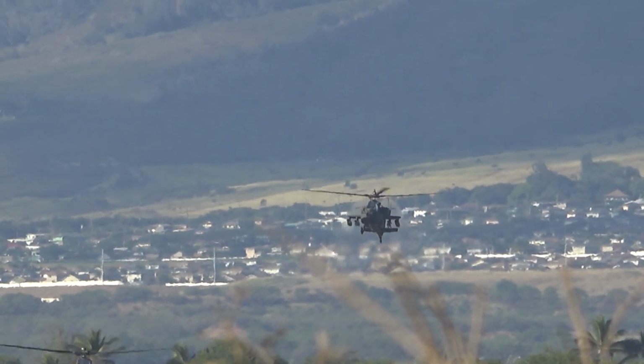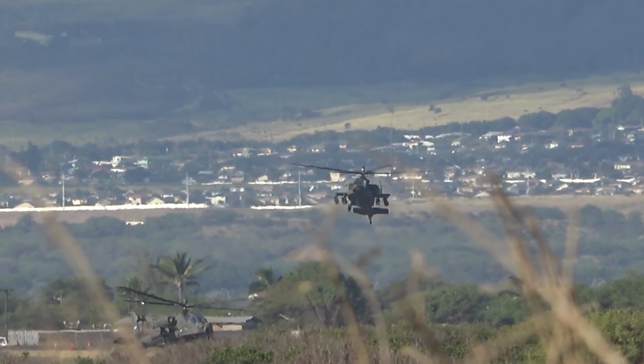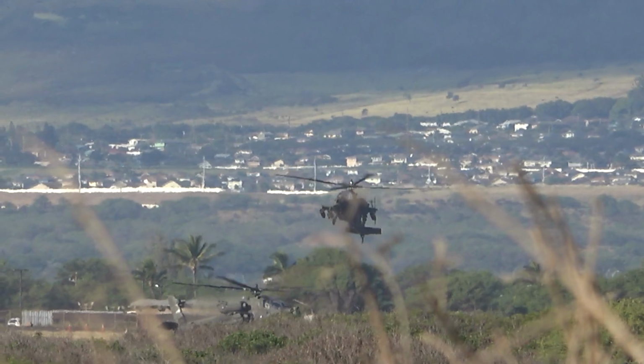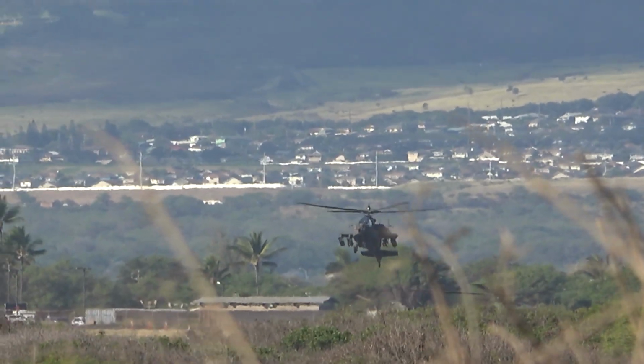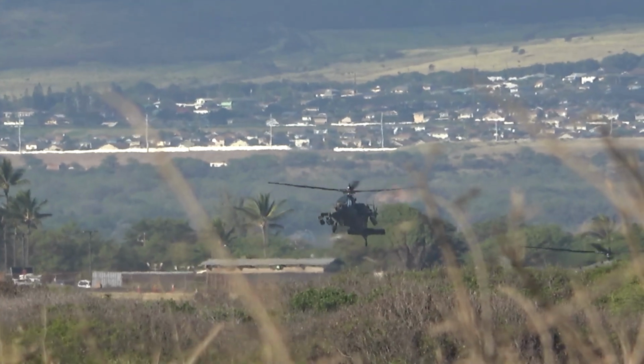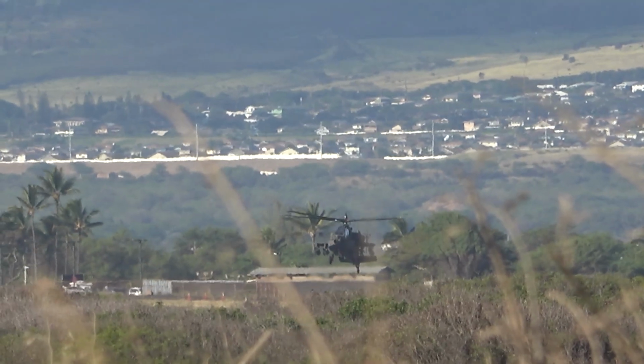Ooh. That looks like an Army attack helicopter. Look at that. Whoa. You wouldn't want to mess with that baby. Landing over in the hazmat area, I think they called it.